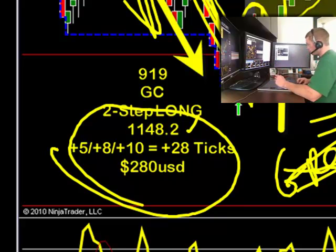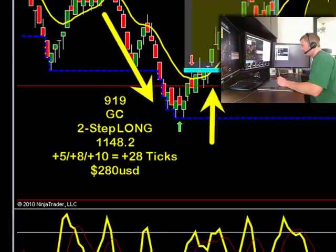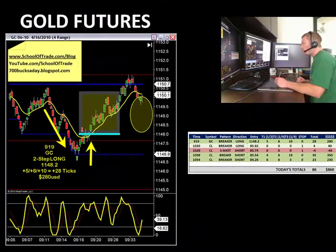You can see here, guys. That really adds a lot to the bounty, right? +5, +8, +10 is a lot different than +5, +8. So we got 28 ticks there, guys. 280 USD on the first move of the day. And this really, like I said, set the tone for the rest of the morning here.